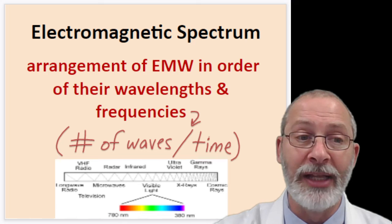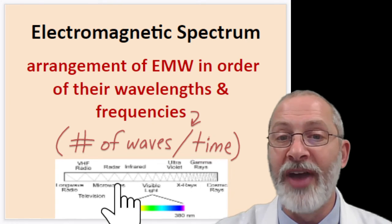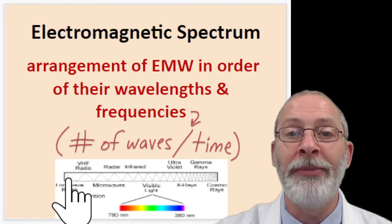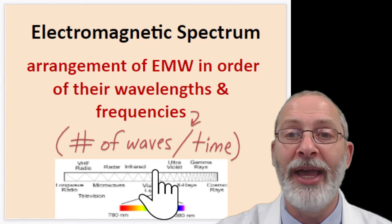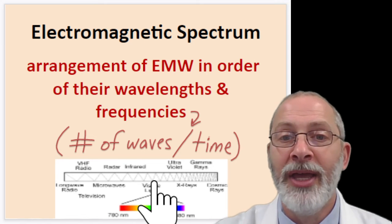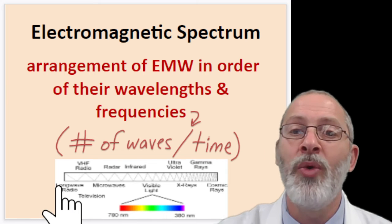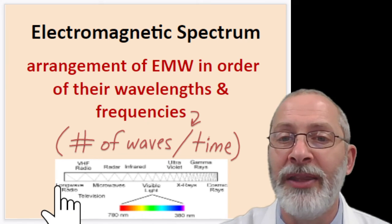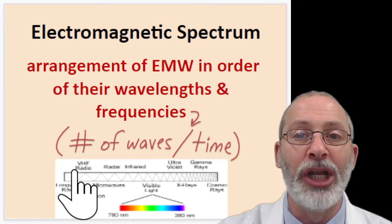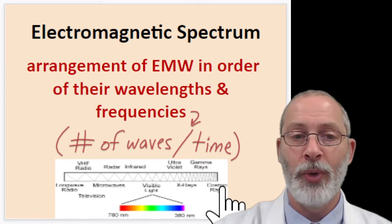And if we look at the electromagnetic spectrum here, we vary from one extreme to the other. Visible light is right here, almost midway, but it varies from cosmic rays on the one side to long wave radio waves on the other side. These are very long waves, and these are very short waves.